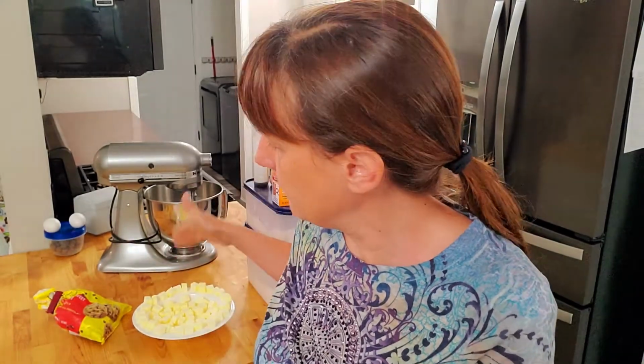Guess what? It only took about 5 minutes to collect all of my ingredients, and so now the recipe calls for you to mix the flour, baking soda, and salt together in a bowl before you do the other. And sometimes I do that and sometimes I don't. Today we're gonna do that because I didn't soften my butter.